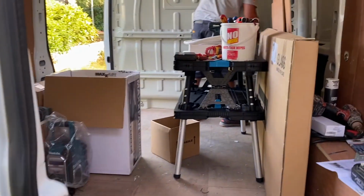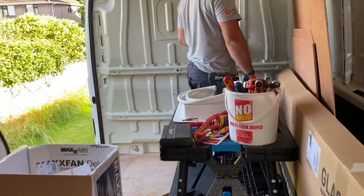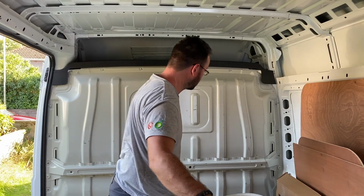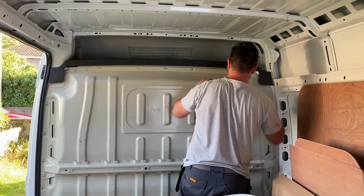Okay guys, so today's job is removing the bulkhead. The bulkhead is coming out.